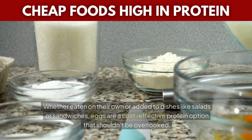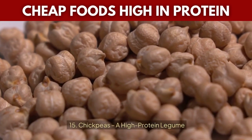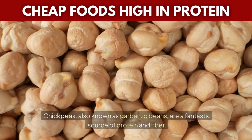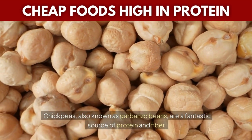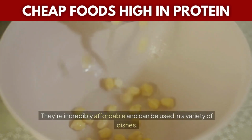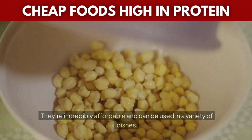Whether eaten on their own or added to dishes like salads or sandwiches, eggs are a cost-effective protein option that shouldn't be overlooked. 15. Chickpeas are a high-protein legume. Chickpeas, also known as garbanzo beans, are a fantastic source of protein and fiber. They're incredibly affordable and can be used in a variety of dishes.